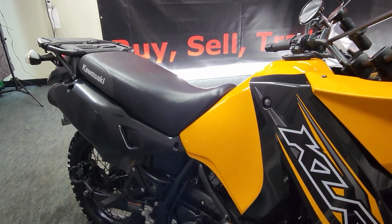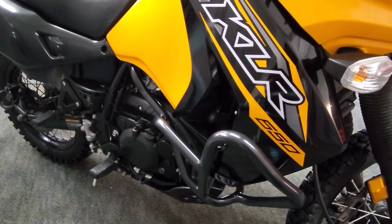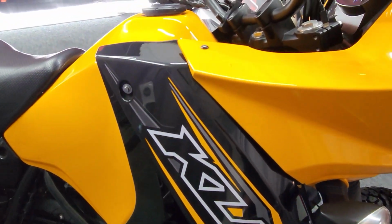This bike would make a great daily driver, back and forth to work, or it would be a nice little fun bike. Like I said, this bike is designed to go on and off-road.